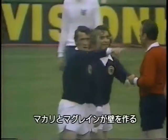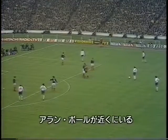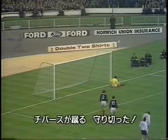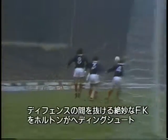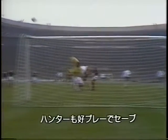Macari and McGrain in the wall. Alan Ball waiting patiently. That was Shears, and a brilliant save. Chivers found the room, got away from Holton. A fine header and an equally fine piece of goalkeeping by Alistair Hunter. Great.